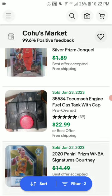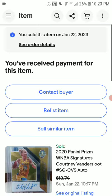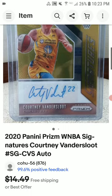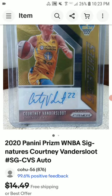This is a Courtney Vandersloot autograph card. It was a signatures series. The base price was $14 shipped, but I took an offer on this. I said I would do 5% off on this. $13.74 shipped, which I did realize was because I sent another offer of $13.76. But it is what it is. I lost 2 cents for 5%, but whatever. And I ended up making about a $10.50 profit after fees.